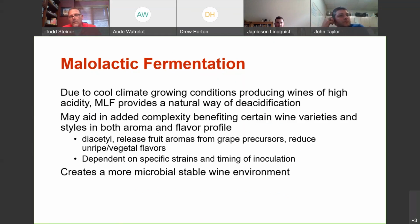Now, this would be dependent on specific strains or the timing of inoculation. Are we performing co-inoculation or sequential? That can have some differences on how those concentrations of aroma compounds through malolactic fermentation would be created, or in what threshold. So it also creates a wine that's more microbially stable.